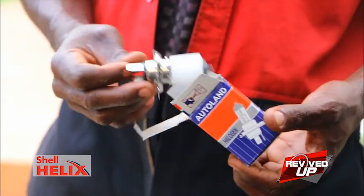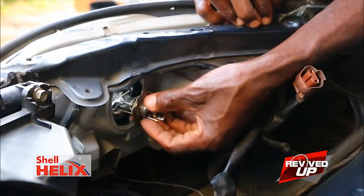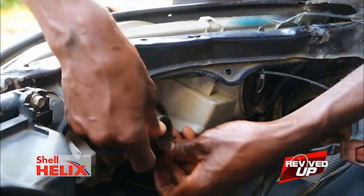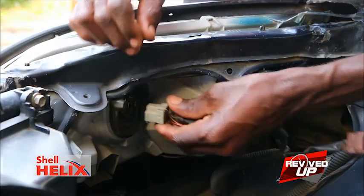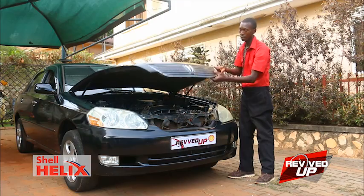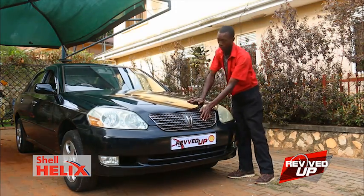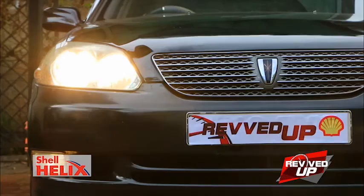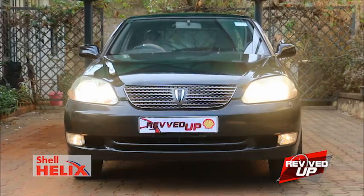Stick the bulb's plug end into the headlight, ensuring that it is firmly attached. You can now replace the wiring and test out your brand new headlights. Good and well-functioning headlights will ensure that you can drive safely and avoid unfortunate accidents.